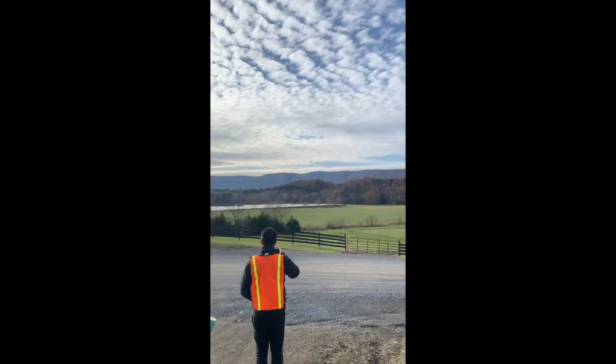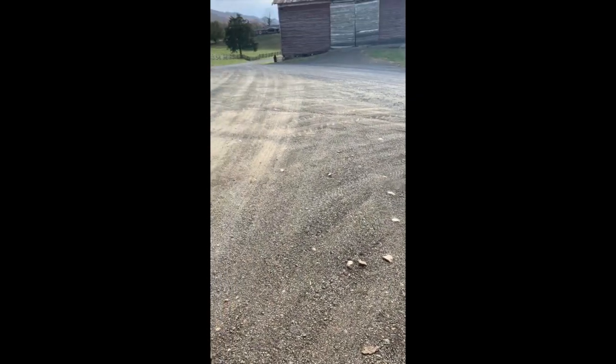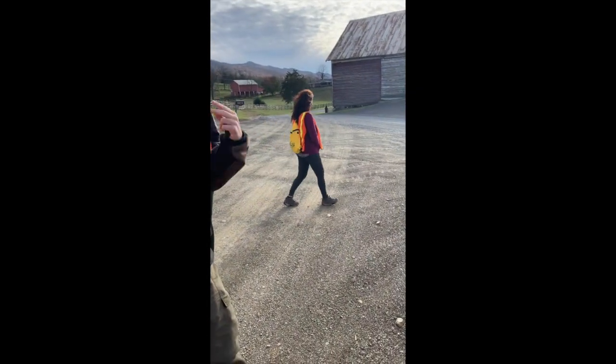So if you think of the western limb that we've spent most of the day over there, we've kind of moved over to this side. So we're on the eastern limb of this syncline. There's definitely better places to see some of these rocks. They're actually rather thin.